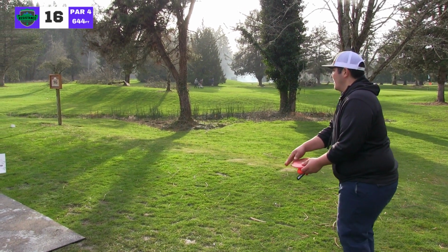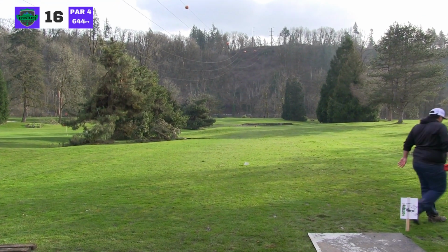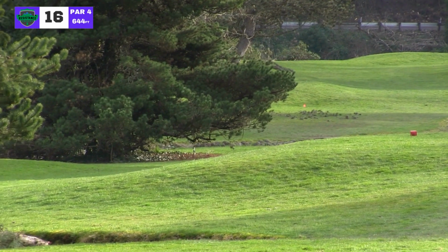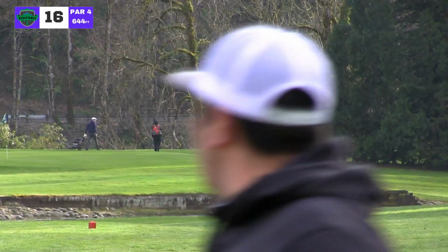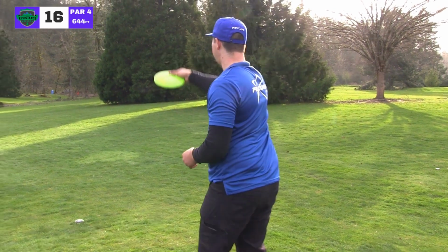Terran Ferguson, a little low with the forehand. He might have a little more work to do to get up and down. Andrew throwing that flippy Thunderbird, and man, this looks great. I'm not sure why he doesn't like it. Is he getting close to that OB? Yeah, I think he thought that it might have went a little far, but I think that it was fine. No OB graphic up there to the top left, so he's going to be fine.